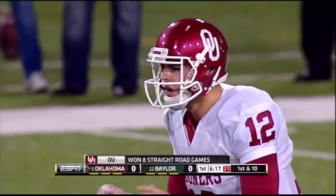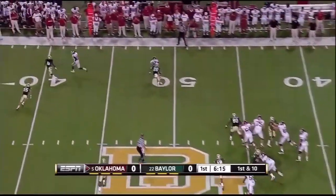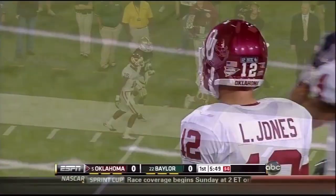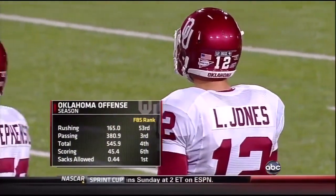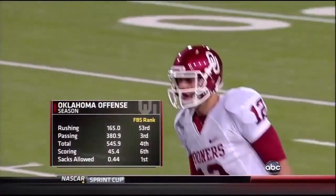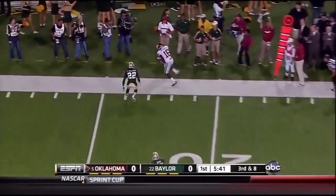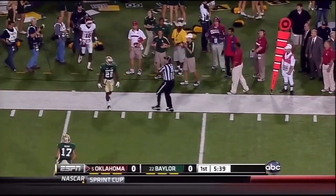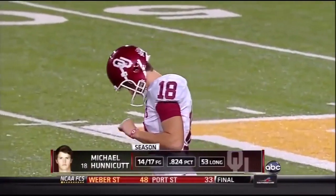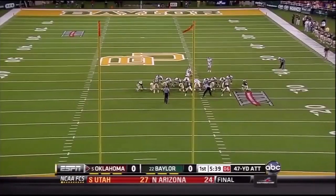Landry Jones in that Oklahoma offense. Seen the fast pace plenty so far, but we haven't seen a score. And this is James Hanna, his tight end, tiptoeing. Oklahoma's offense, number 1 in protecting Mr. Jones. 0.44 of sacks allowed. 3rd and 8 to the far side, and Reynolds, did he juggle that? He juggled it. It's a 47-yarder. He does have a career long of 53. Redshirt freshman has started the last 6 games and has done very well.